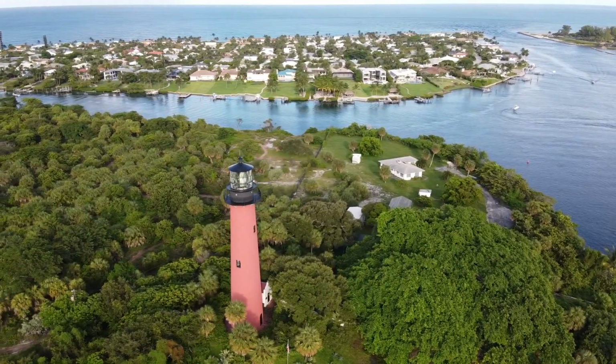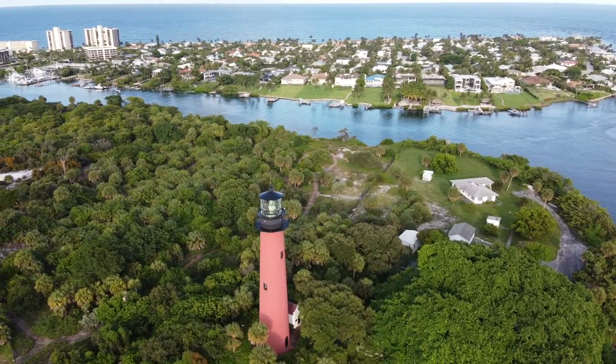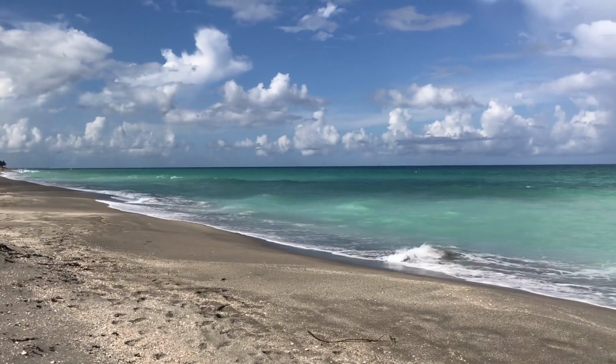And here we see the Jupiter Inlet Lighthouse, which we got to visit on a recent trip to the east coast of Florida. I was itching to see what I would find when we visited some beaches on the East Coast, and friends, I was not disappointed.